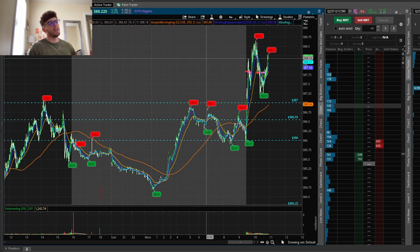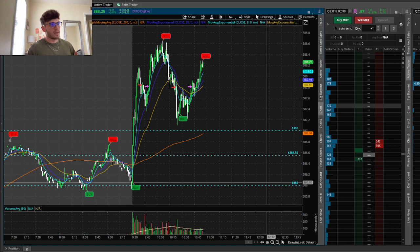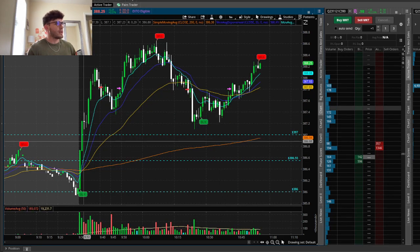So I was looking at 387 as a break for the upside, or a break of 386 to the downside. So obviously, as you can see, going into market open, 386 went down there, bounced off of 386, and we had a huge rally, right? We're literally only two candles into the day at this point right here.